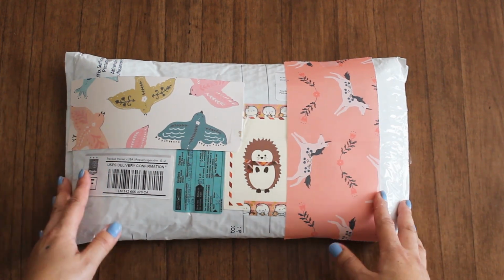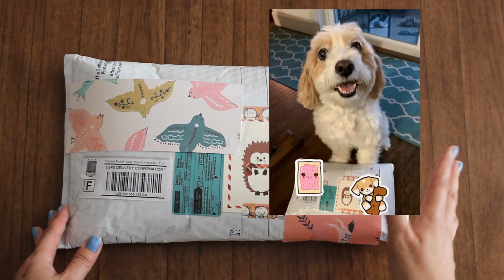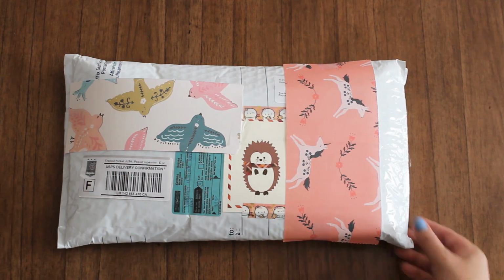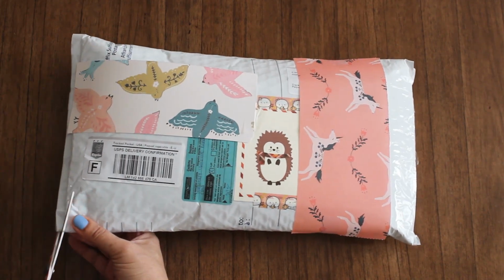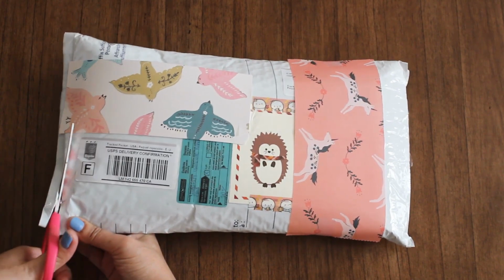And guess who else was excited to receive this package? Here's my dog, Bailey. For some reason, he was all over this package. I don't know if he smelled Sandra's dog, Koa. She has this beautiful dog. It's a shepherd dog, Koa, and I'm guessing Bailey might have smelled him.